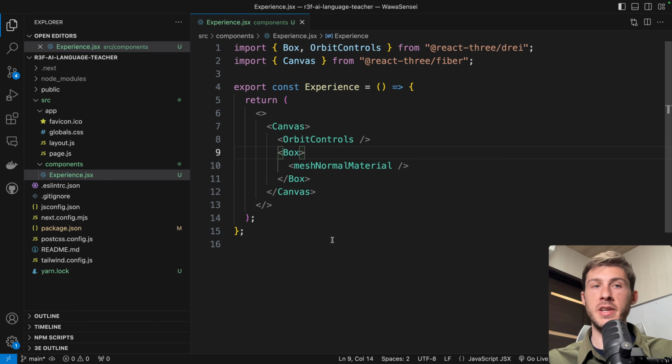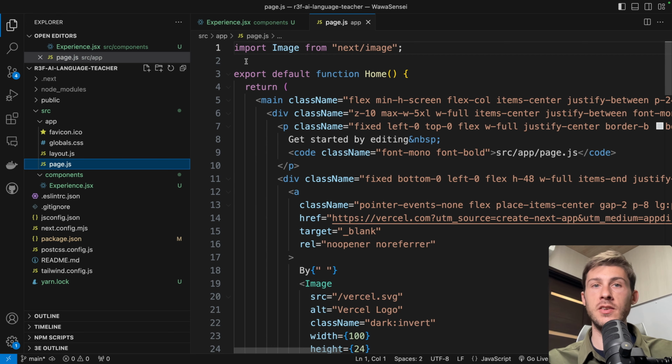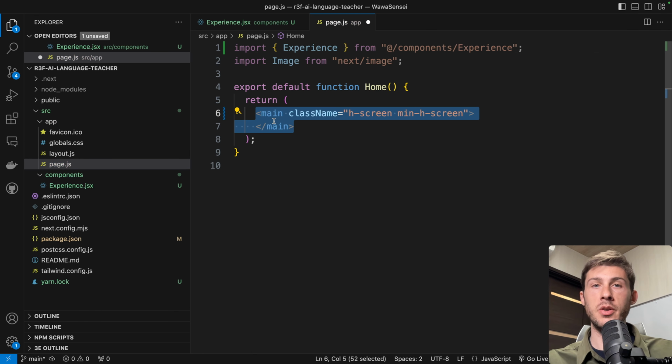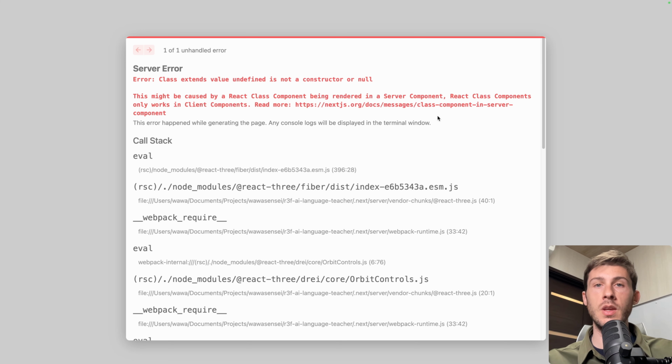Let's display the 3D inside our page. So in the app folder, inside page, this is the default page they made. So we will get rid of it. And instead we render a main with h-screen and min-h-screen to take the full height of the screen. And inside, we put our Experience. If we reload, we have an issue because with server components, it's trying to render the 3D part.